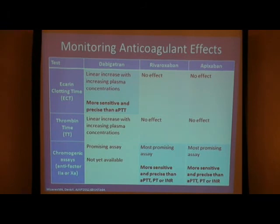But since they measure thrombin activity and thrombin generation, they don't really have a role with our 10A inhibitors, Rivaroxaban or Apixaban.